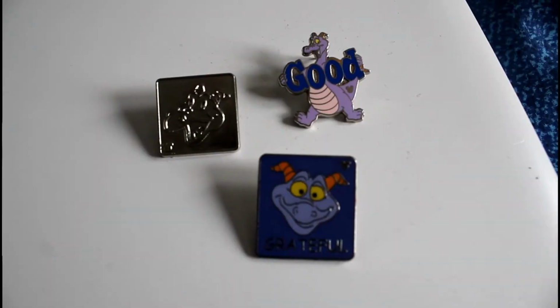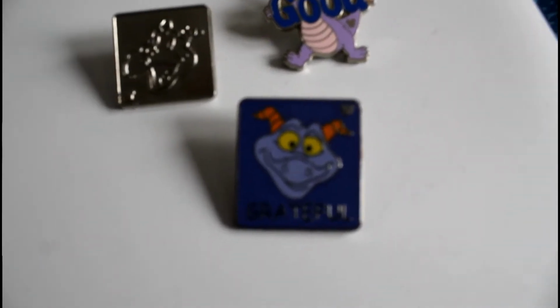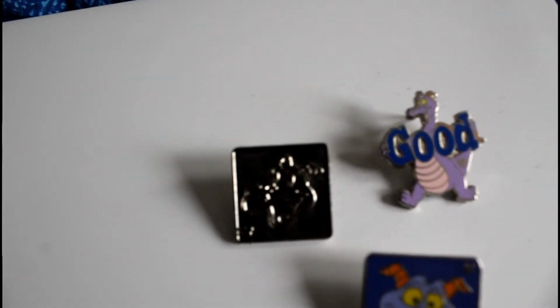But I used some of my cheap trading pins to collect Figment ones so I didn't have to spend money on them. But I'm pretty happy with the ones I got, you know, a grateful one, and a little smiley one. They're just cute and nice to remember it by.